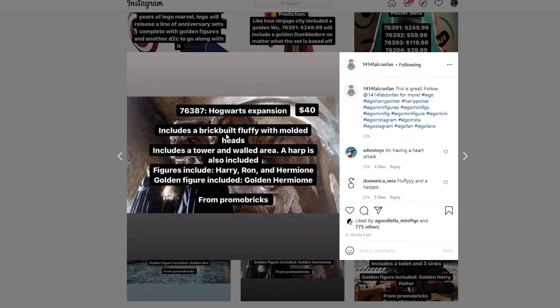But anyway, Hogwarts expansion is up next. $40. Includes brick built Fluffy with molded heads, a tower and walled area with a harp, Harry, Ron, and Hermione again, golden figures, golden Hermione. Alright, I like the idea because there is a part in Hogwarts where they practice Quidditch sometimes in the first couple movies, that is just that. It's like a tower and a walled area. So if this has green, like it probably will, I don't know what to think.